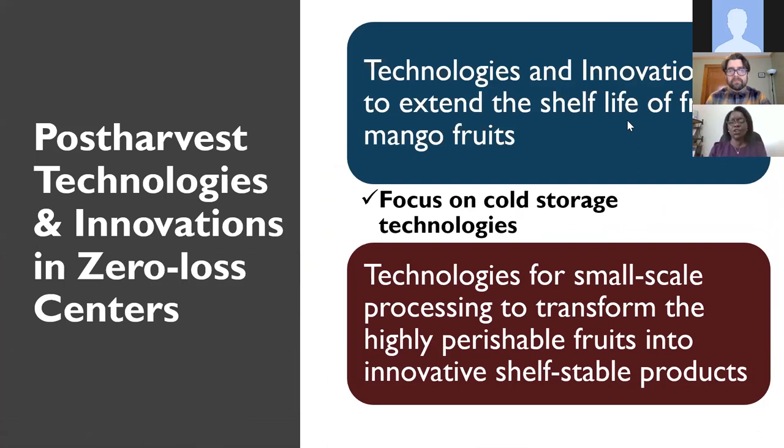Now, we have technologies for extending the shelf life. There are many technologies. We'd need a week to talk about all of them. So today I'm just going to focus on cold storage technologies. I appreciate the other technologies, but I know cold chain management is one of the weak links in perishable produce handling, okay? So I'm going to talk about what we've been doing on cold storage technologies.